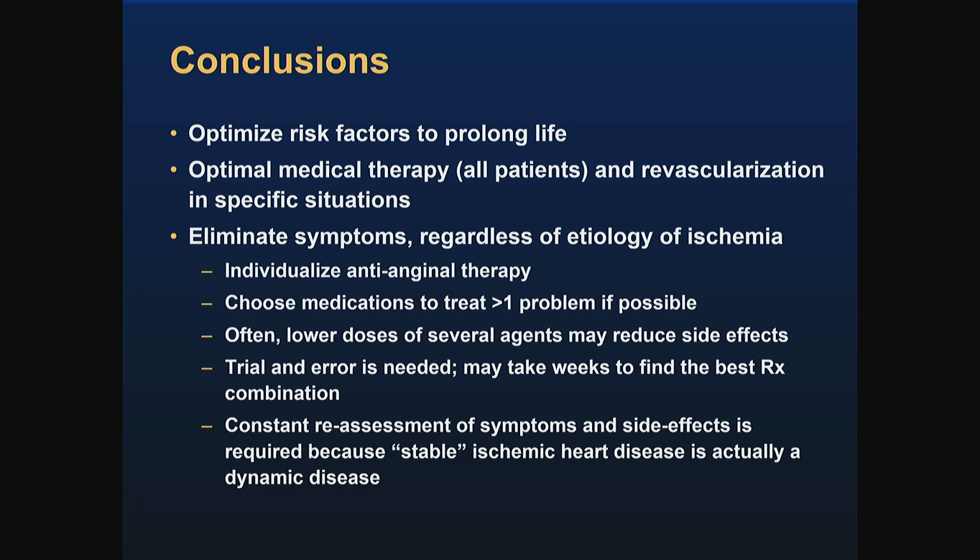Optimal medical therapy is indicated for everybody with stable ischemic heart disease, and revascularization in specific symptoms. The goal is to eliminate symptoms regardless of the etiology of the ischemia. That means trying to individualize antianginal therapy. Choose medications that can treat more than one problem, hypertension or atrial fibrillation, for example, if possible. Often lower doses of several agents may reduce side effect profile, and sometimes it is a trial and error process, and it may take weeks to find the best therapy.